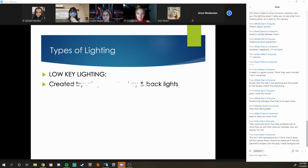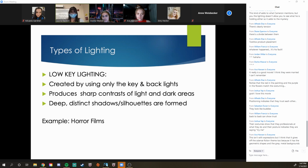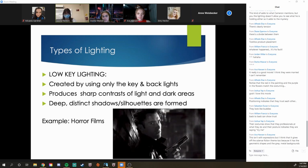There's low key lighting, which is usually used only with the key light. You guys remember our three light setup. We have a key light, a fill light, and a backlight. Usually low key lighting is with just the key and backlights, so you don't get that fill in. So you've got a bright light here and a bright light here, and this side of your face might not be in the light. It makes a lot of contrast. That setup, with a lot of shadows and silhouettes, signifies mystery or adds tension. And horror films are the best example of that.